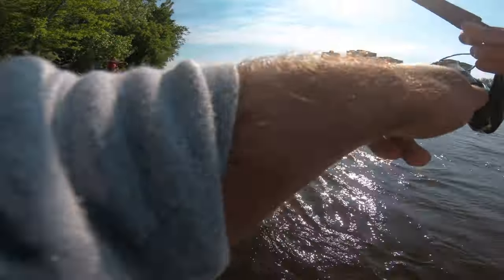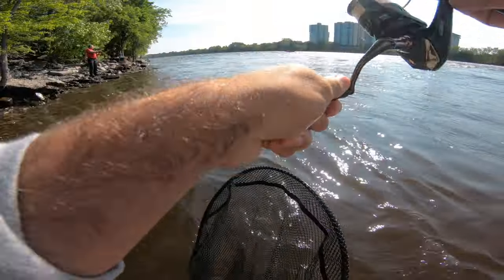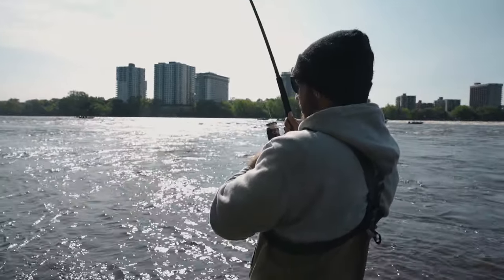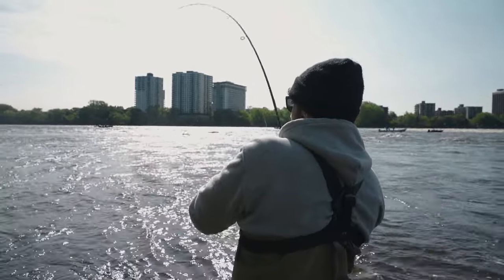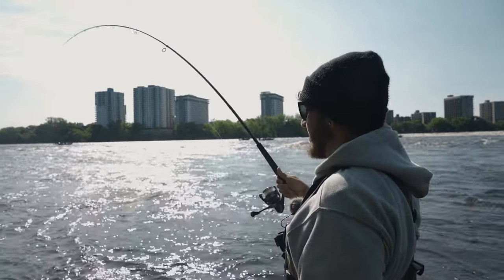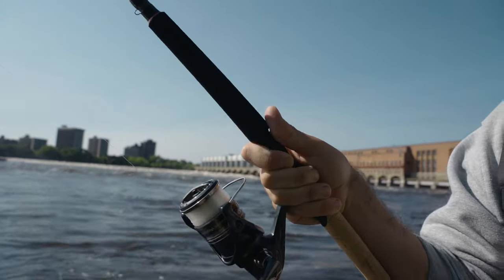Yeah, that's a good fish. He might pop off. I'm fighting him straight downstream. Big shad. It's right there. It's right on that spot. Oh, it's fighting hard, that guy. Woo. I don't know if I'm gonna land him. It's not feeling likely right now. He is so far. It's dogging me, man. Big shad.